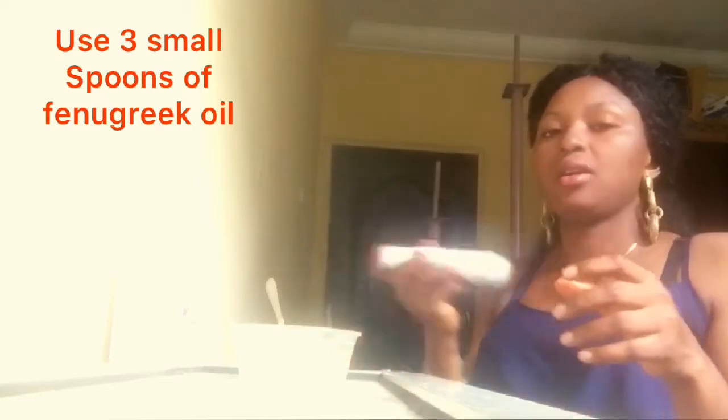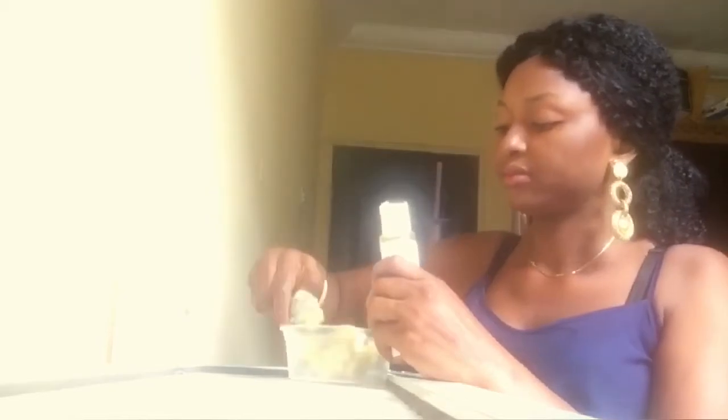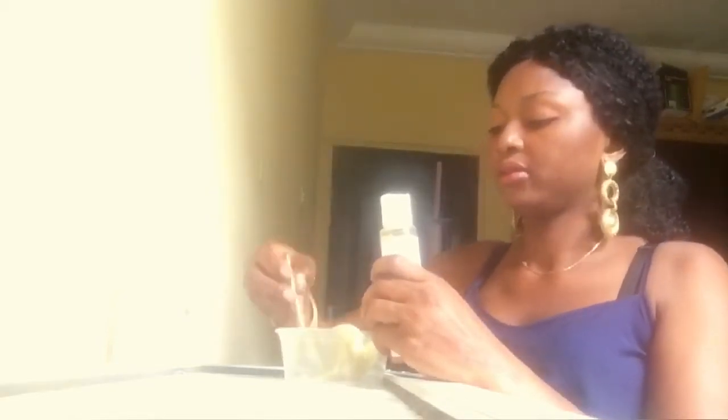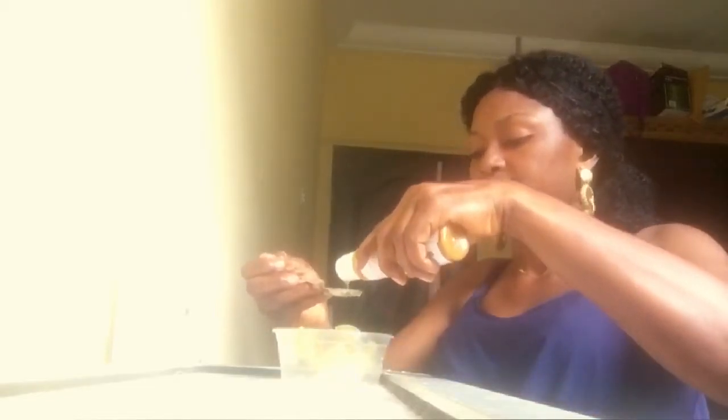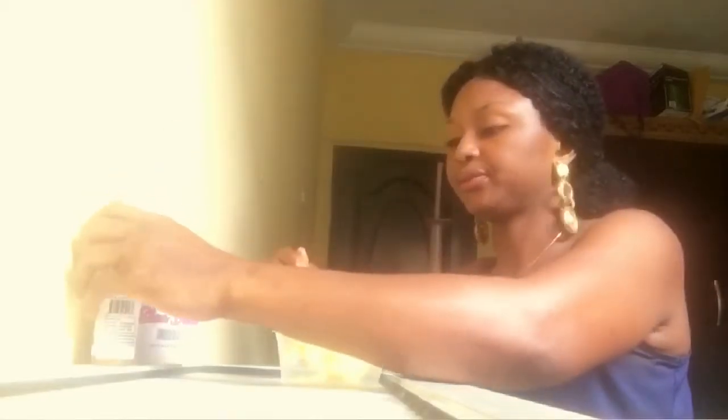Alright, that's okay. Next is fenugreek oil. Fenugreek oil is very good for the breast. It works speedily. So next I'm going to apply two spoons of fenugreek oil. This spoon is a baby spoon, in case you don't know which one to use. Next, I'm going to blend it.